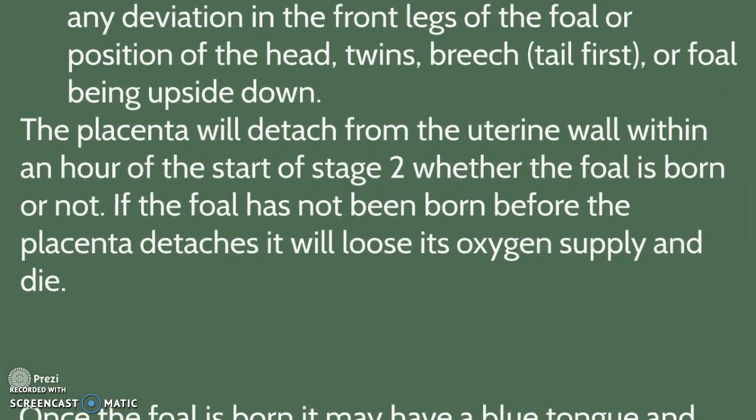The placenta will detach from the uterine wall within an hour of the start of stage 2, whether the foal is born or not. If the foal has not been born before the placenta detaches, it will lose its oxygen supply and die.